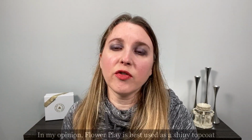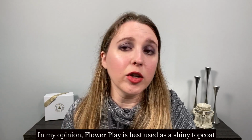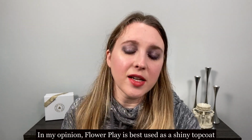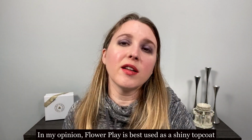Now, as for the two of these, I think Flower Play did work out well for my cheeks, and honestly, I think this type of dewy look would actually serve very well as a light highlight if you're looking for more of that wet look, or we could potentially even pile on some other things. It does not give a lot of color. You can see this is built up, so you're not going to get a lot of color from Flower Play.